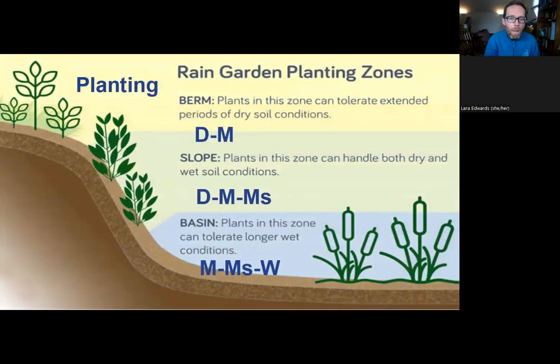So when it comes to planting a rain garden, there are three major zones. There's the base and bottom, there's the side slope, and then there's the upper area next to the rain garden. These are our three zones to be thinking about. The bottom is the one that's most different, the one you're least familiar with planting. That's our wet zone. That's going to be where the water is ponding. And the range in here depends on your soils and how much water is coming into the garden, but it's typically MMSW in that range.